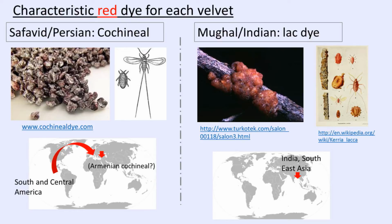So the red dye used for the Safavid was mainly cochineal, and lac for the Mughal velvet, though there were exceptions. Both dyes are produced from insects. The red from the Mughal velvet seems to have used their local dye, lac, and the cochineal used for Safavid velvet could be from South and Central America, or could be from Armenia in the Middle East.